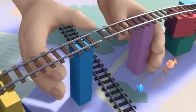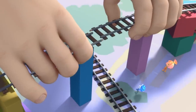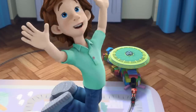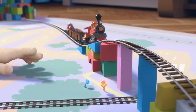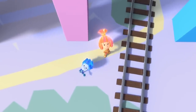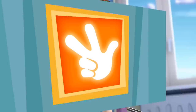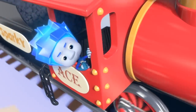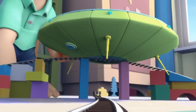Put them together. Yes! The train's running! Way to go! So will you play with me now? And which way are we playing this time? Whatever you want, I'm with you. The train rushes down the track with Nolik as its engineer, when suddenly from out of the sky comes an alien spaceship.